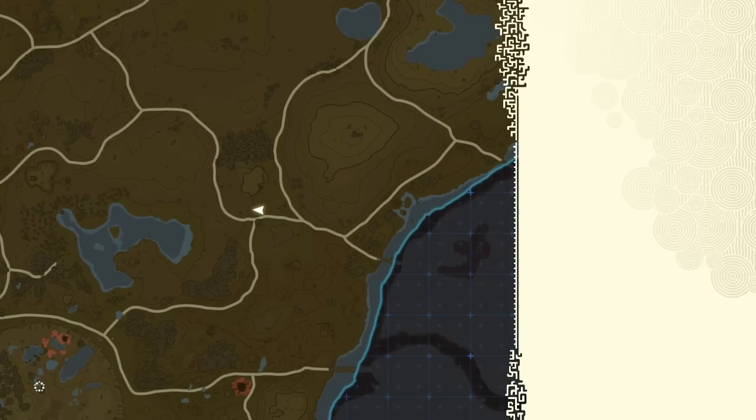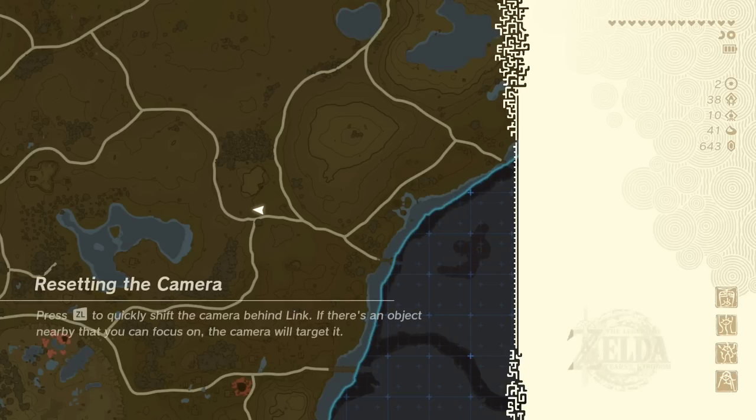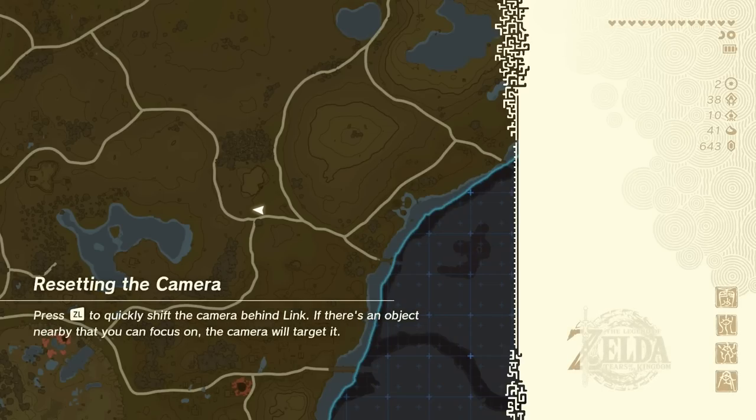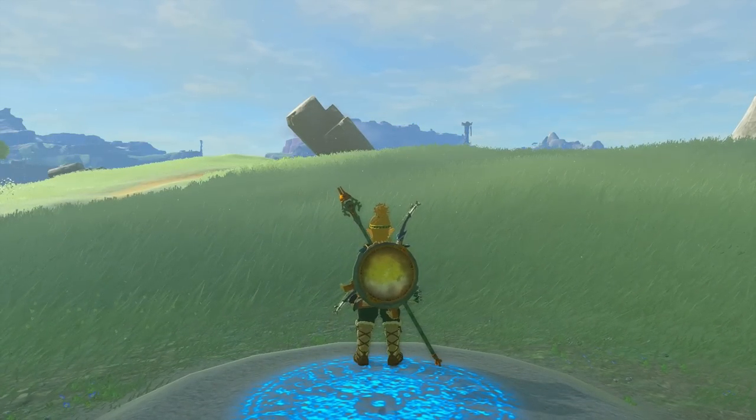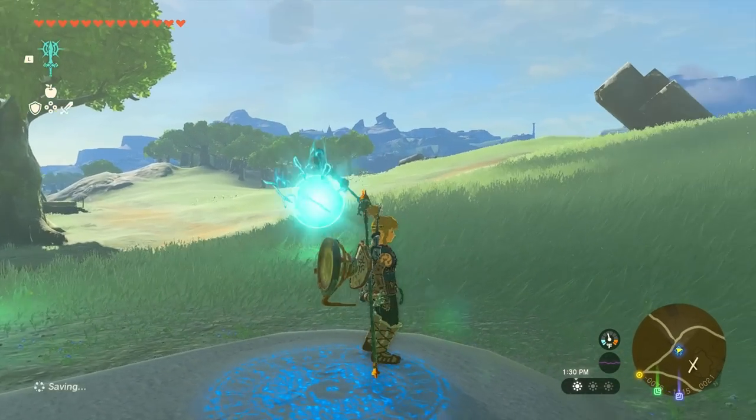But really, I think we're already in a good spot because I've done four of the temples, assuming there's only four. I don't know how many there are. I talk as if it's the end, but, you know, the next part of the game is not even the end. So let's go get the clothes.